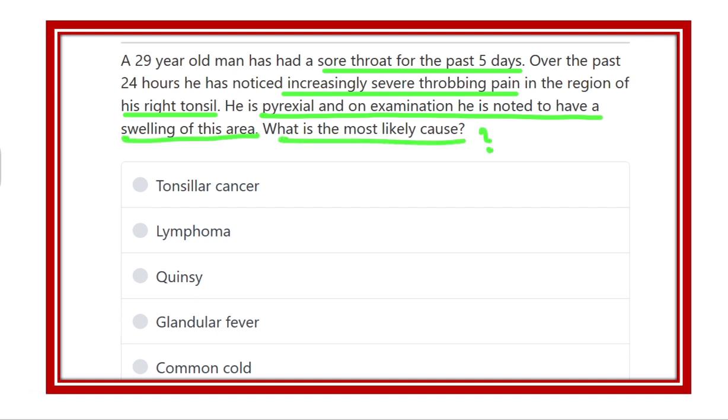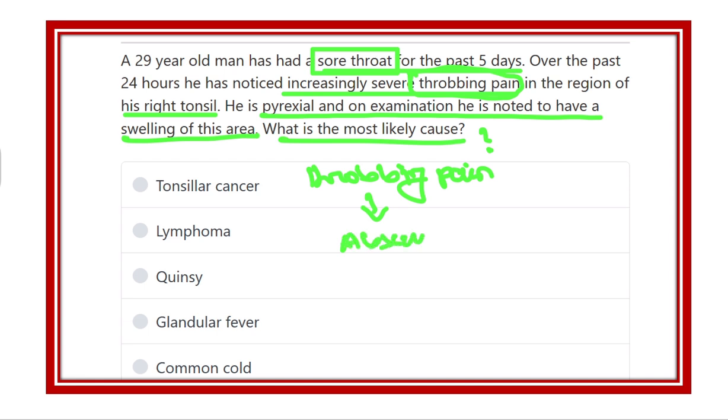So it is a very obvious scenario: a patient suffering from sore throat, that means throat pain, which is increasingly throbbing pain, and this is the most important diagnostic point. When there is throbbing pain, that means it is the abscess. So there is the abscess in the right tonsillar area.